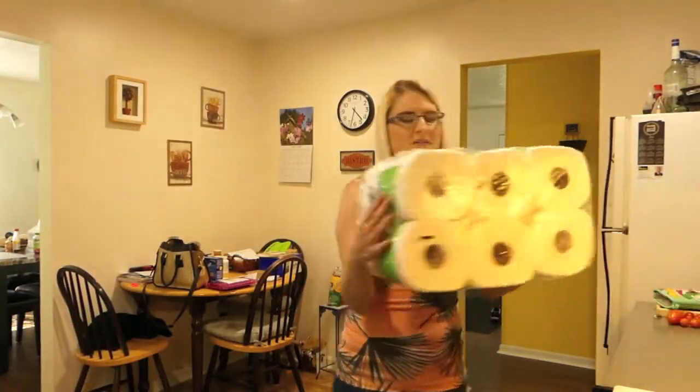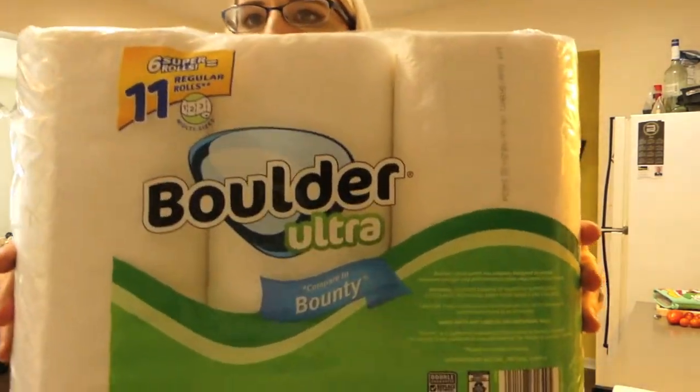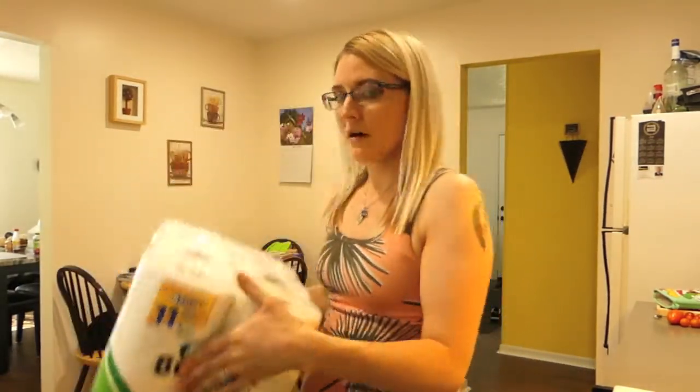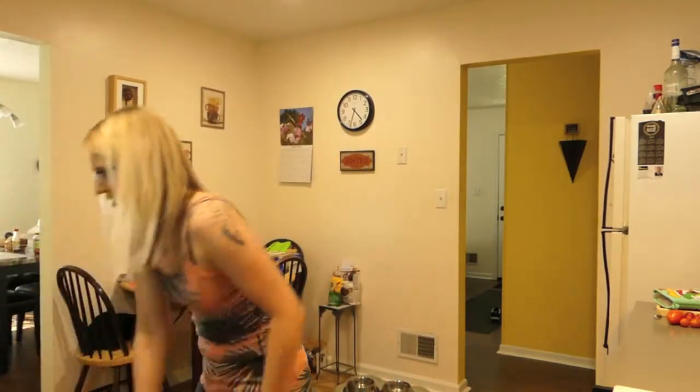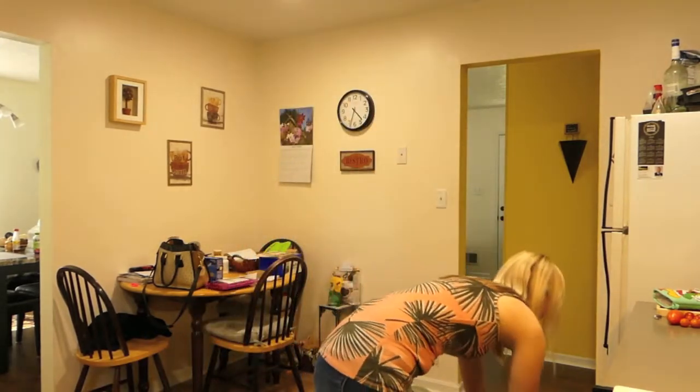And then I also picked up this 6-pack of paper towels. This is the Boulder Ultra. You can compare these to Bounty, it says. So I picked some of those up. I think it was about $4.99 or $5 or so for the 6-pack, which I thought was not bad.